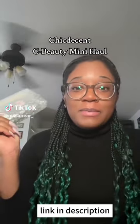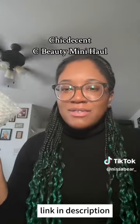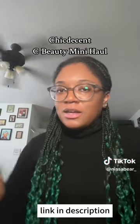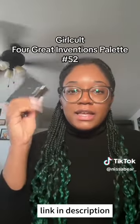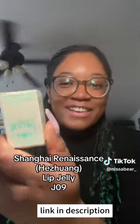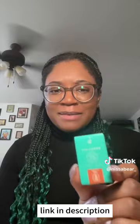I ordered from Chic Decent to try out some of the Sea Beauty, and I thought I'd show it because I don't ever really see people of a darker skin complexion, even though I know I'm not dark skin or anything, but I don't see Black people trying this, so I figured I would. So I did the Girl Cult, one of their eyeshadows. I literally forgot the name of this and I can't read Chinese, but I saw another creator post it. I'll try and find her name and her TikTok and say something about it, but it's a lip jelly.